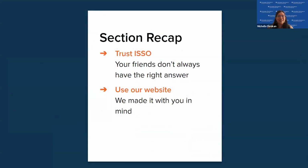So just to recap again, this section, the main thing we want you to know is to trust ISSO. Your friends are great, but they don't always have the right answer on immigration related matters, right? And use our website. We made this with you in mind. We know it's a lot of information to always remember, and so you don't have to. You can go there, you can look at different topics. There are a lot of short, great videos on different topics as well that you will find helpful. Everything we've talked about today, you can also find on our webpage.